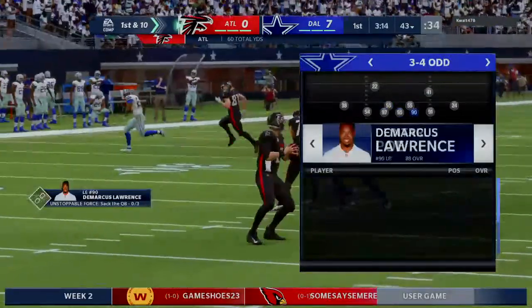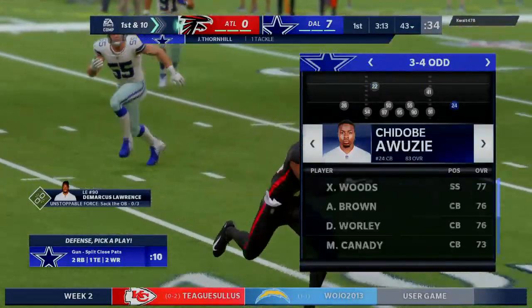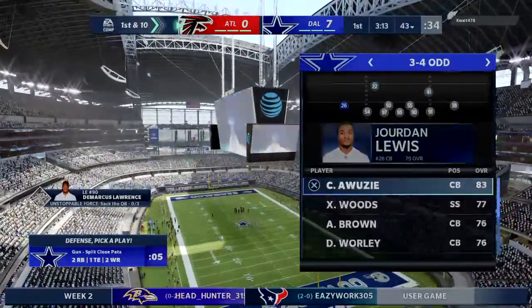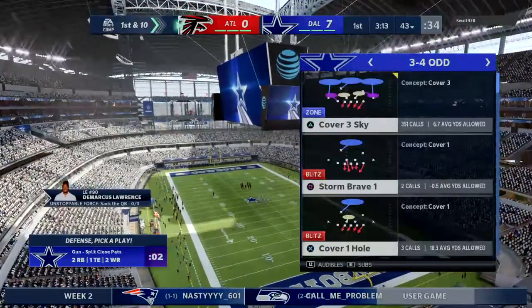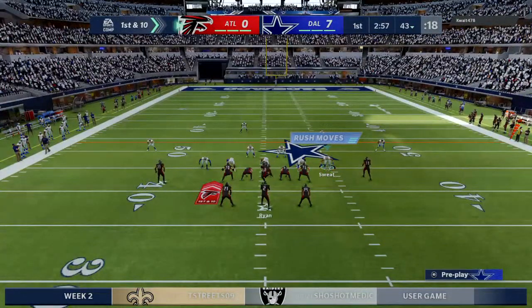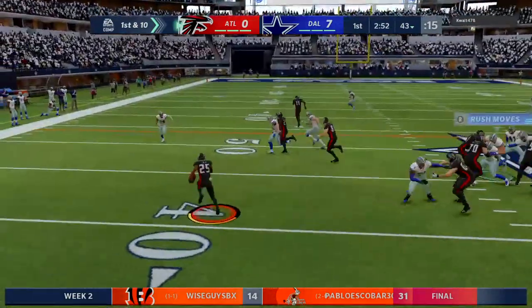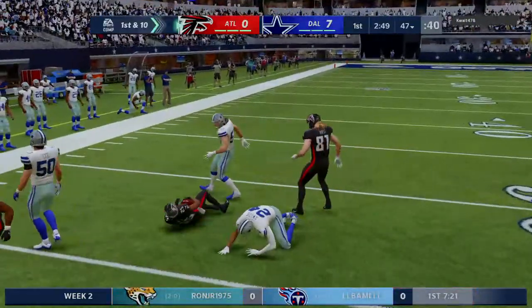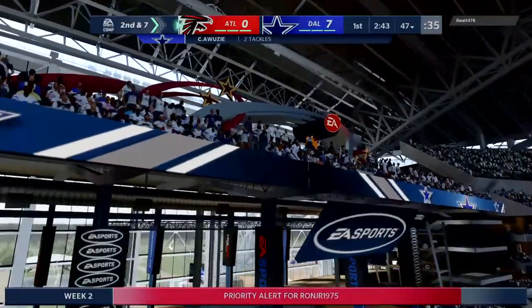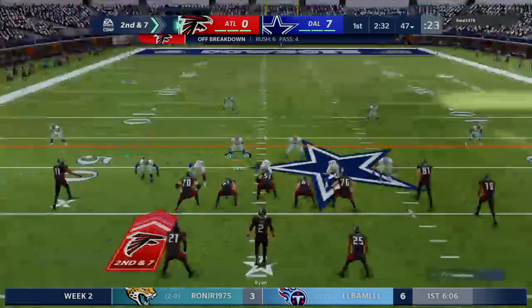This drive starting off on the right foot. 18 yards. First down, Atlanta. One play has him up past the 40 already, and another 1st and 10. And a minimal gain here as he's up to about the 47-yard line. Ball carrier. Tackle made there by Chidobe Awuzie. Give credit to the defense for stringing that play out, and they gave up no cutback angle.